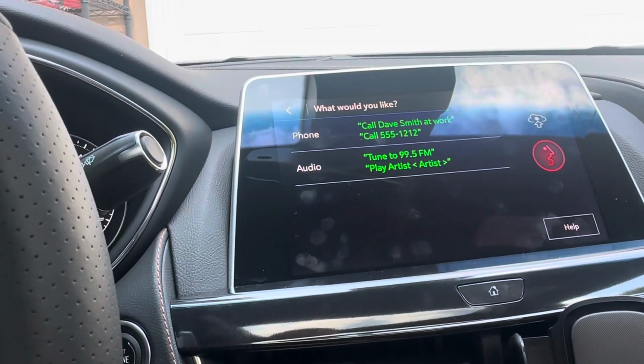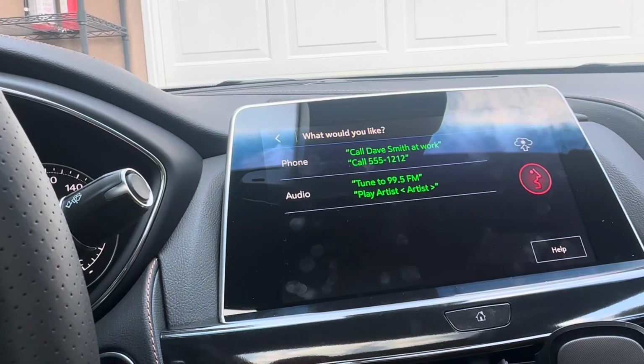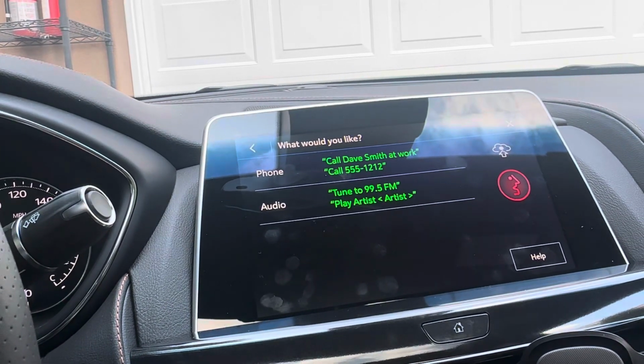What would you like? Navigation. I cannot complete your navigation request right now.